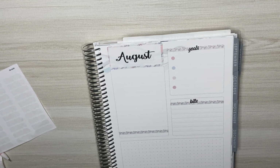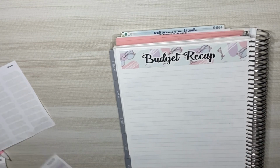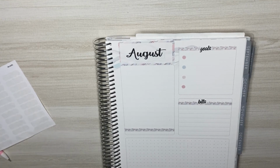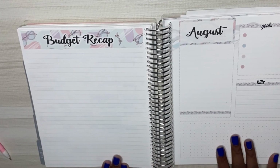I don't know if I actually want to do this down here. I know I have this one together, so I'll go ahead and set this up. Well, you know what? When it's time for me to do the recap, I'll just leave this, but I'm just going to set these two pages up, and then I'll leave it for when the time comes. But this is how my dashboard page is set up.